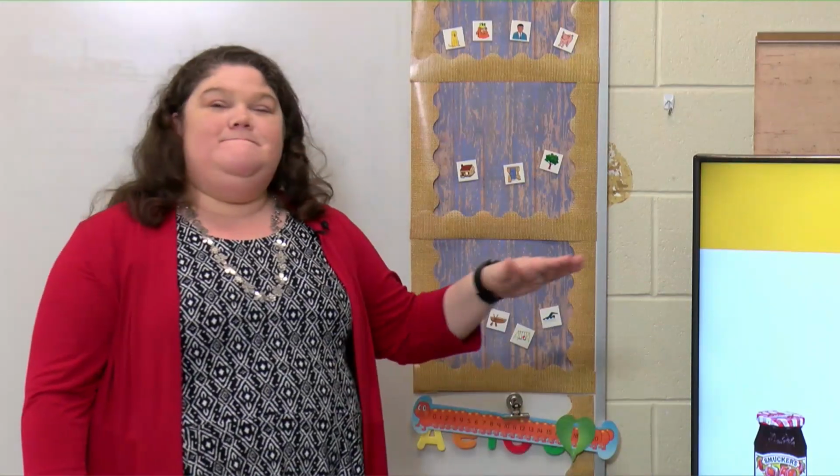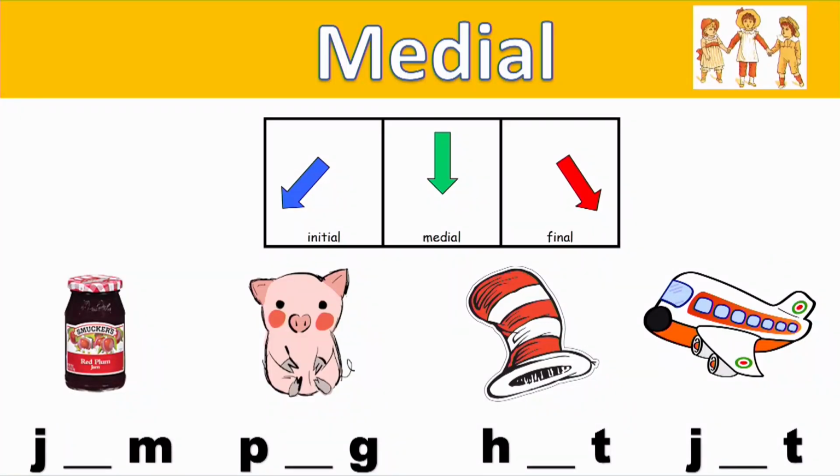Let's look at the middle part of our word. Now remember, we've been talking about this. In the middle of our syllables, we have a vowel sound. So we're going to hear a vowel sound at the middle of each one of these words.